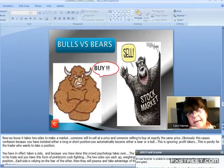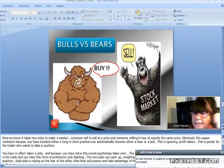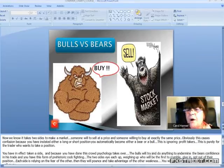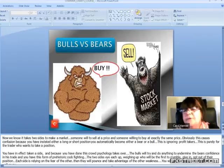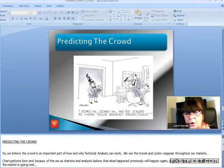So, in any market, you've always got the bulls versus the bears. It takes two sides to make a market. It takes both a buyer and a seller to actually transact a trade. They've got to be willing to transact at the same price. Whatever you decide, you have become a bull or a bear at that particular stage. And that can be quite hard to stick with that view through the day. But if you've done your homework, your background, your research, you've made the right decision, predicting the crowd.